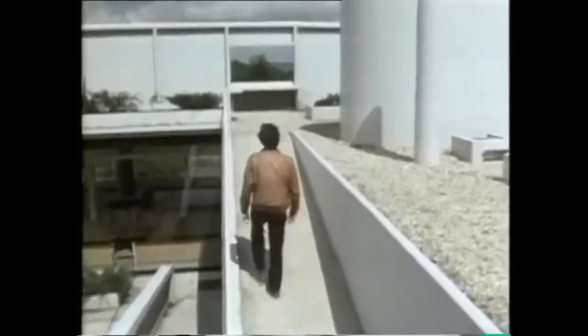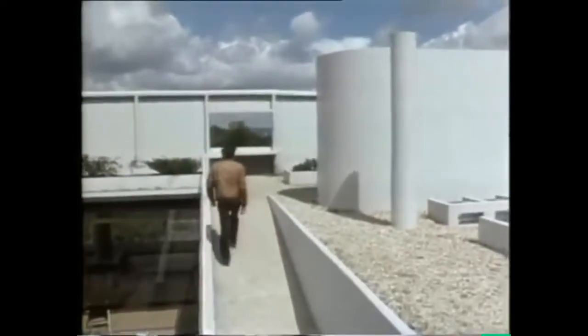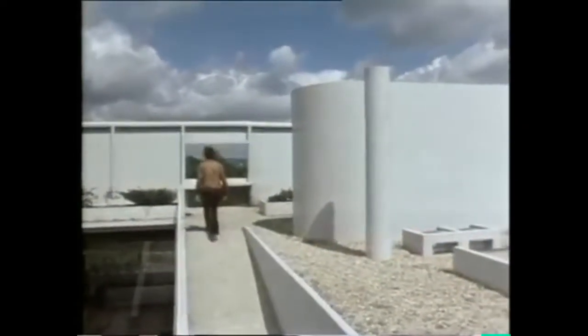From the terrace, the ramp continues its flow upwards in the open air. As we reach the flat roof, the enclosing walls fall away, except for the curving concrete screen of the solarium.